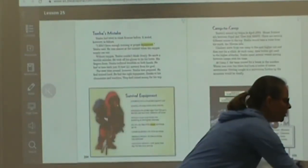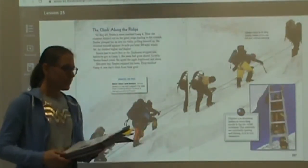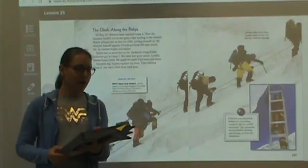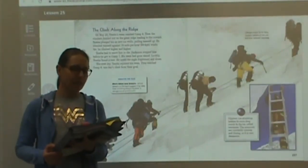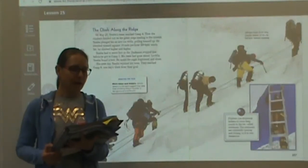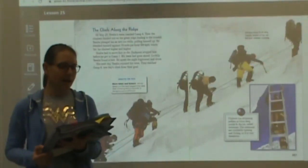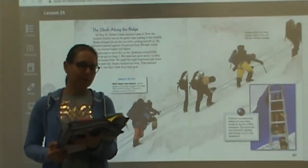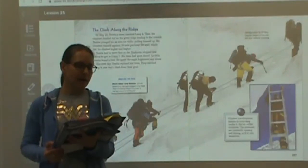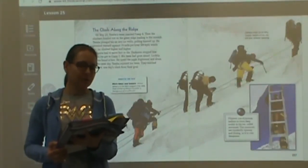Page 356. The heading says, "The Climb Along the Ridge." On May 20th, Temba's team reached Camp 4. Then the climbers headed out to the great ridge leading to the summit. Temba plunged his axe into ice walls, pulling himself up. He steadied himself against 50-mile-per-hour winds, yet he climbed higher and higher. Temba had to move fast or die.